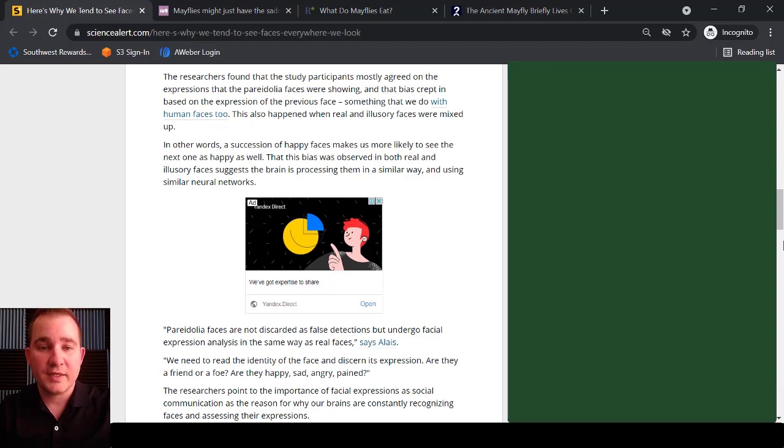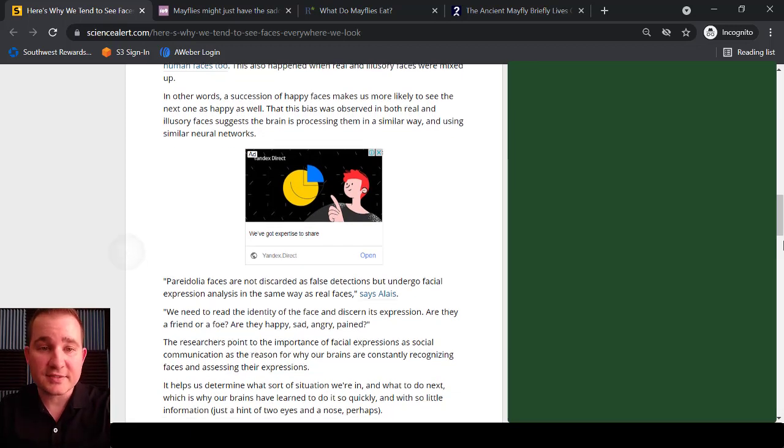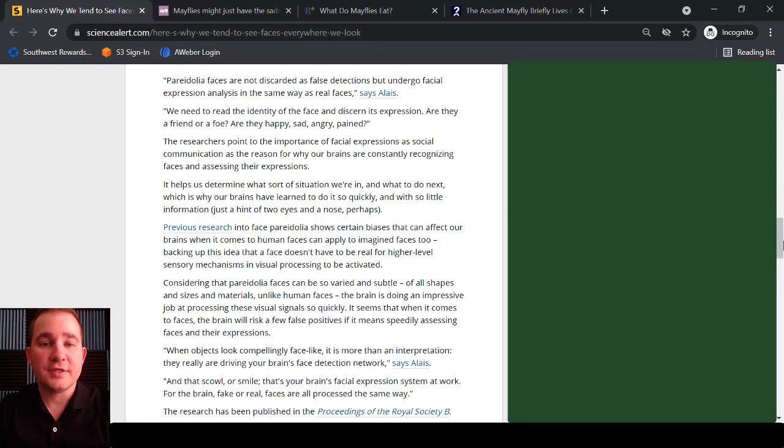That this bias was observed in both real and illusory faces suggests that the brain is processing them in a similar way and using similar neural networks. Here's the whole key to this study. Pareidolia faces are not discarded as false detections, but undergo facial expression analysis in the same way as real faces. So we analyze these faces in inanimate objects that we see the same way that we analyze an actual human face. We need to read the identity of the face and discern its expression.